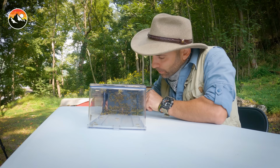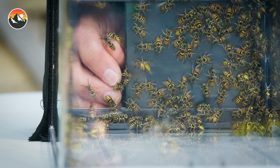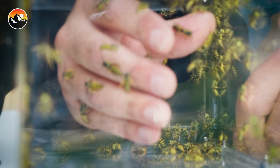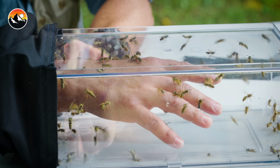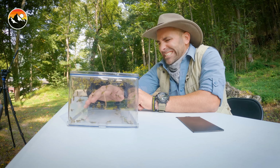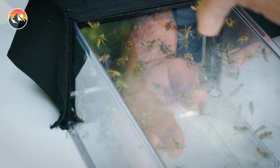So here's when I knew things were going completely wrong. The second I pulled open the gate, the Yellowjackets immediately went after my hand and started stinging and biting my fingers. I couldn't even get my hand all the way into the box before I needed to pretty much tap out. I was like, I gotta stop. At one point, I almost whited out, and I was like, this is too much. What's happening to me?